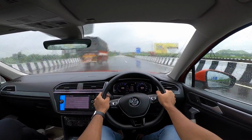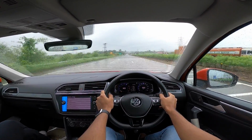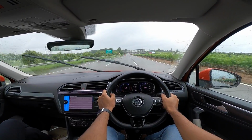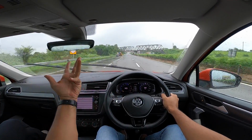Really nice and tracks beautifully too. That is the beauty of a TSI motor. It is so soothing, so smooth, so refined, yet punchy as well, and that's something you would definitely love about this car. So what does this drive mode actually alter?